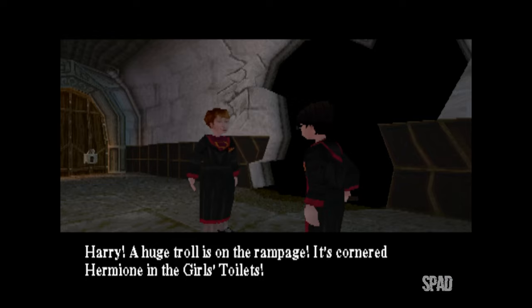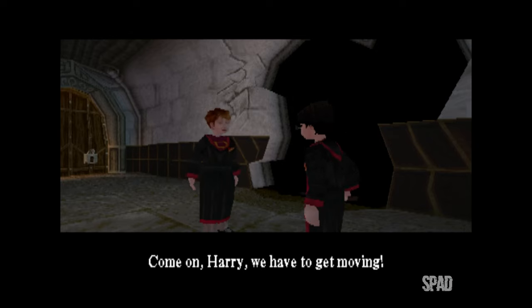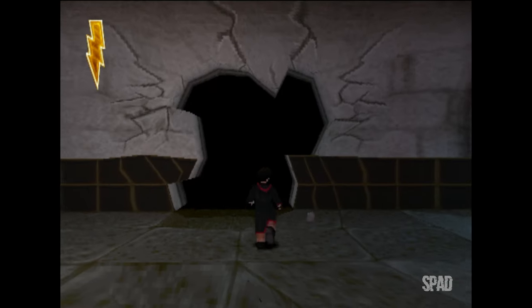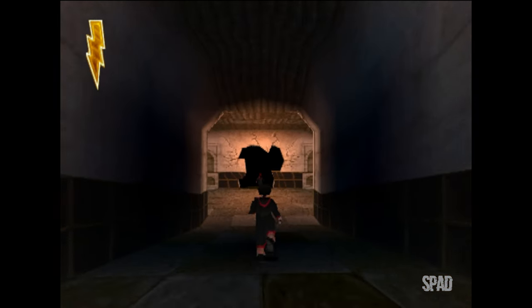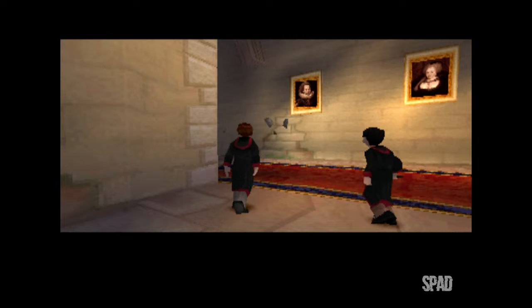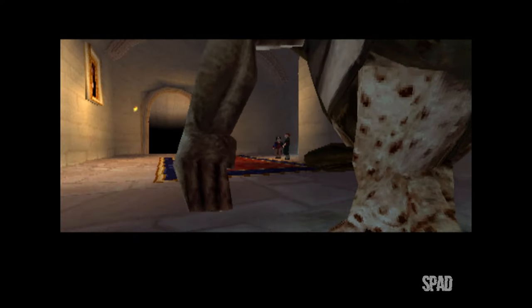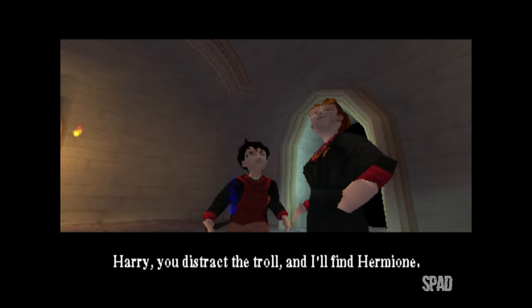Harry! A huge troll is on the rampage! It's cornered Hermione in the girls' toilets! She needs our help! We must try to rescue her straight away! Come on, Harry! We have to get moving! You distract the troll, and I'll find Hermione.